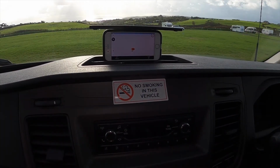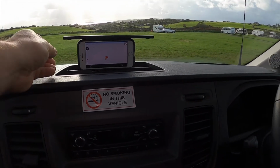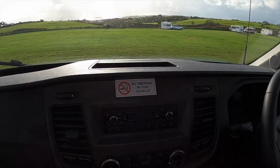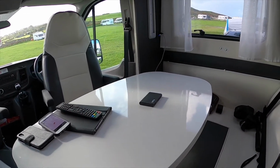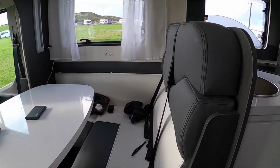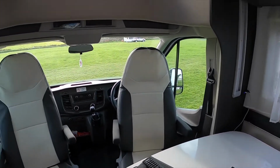Another one of my very favourite things, as you can tell I'm easily pleased, is this phone holder here, which if you use your phone as a sat-nav like me, then it's great. But look at this, soft close. Oh, that's great, isn't it? Now this is a fully adjustable table. You can move it all over the place, so you can always get past it. And there's a couple of seat belts there if you want to travel as a 4.